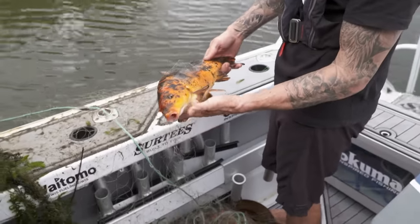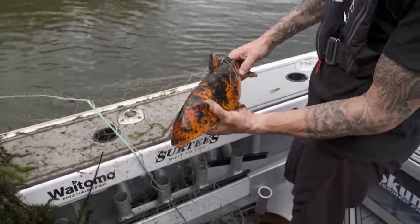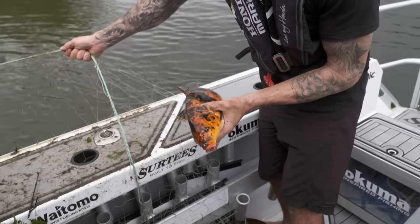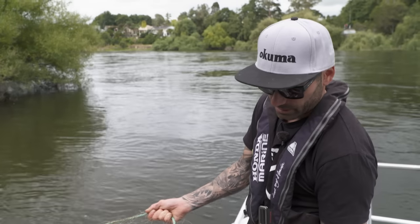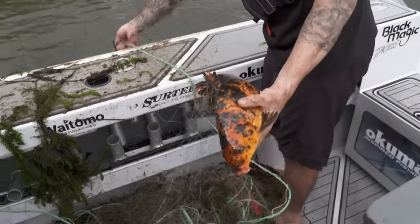There you go, your classic koi carp, introduced species. And she's most definitely a pest, but like any fish that you are taking, even though these are pests, dispatching them as quickly as possible is important. Whack them on the head, we'll get the dingbat, give them a bang on the head, kill them, and then use them for burley and bait.